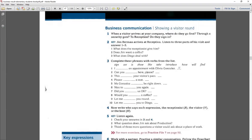Can you sign here, please? Sign here, please. Who's talking here? The receptionist, very good. So we put R here, the receptionist. Number three, this usually is followed by is or will or was. So we have is here. This is, because it's singular, this is for near things. This is your visitor's pass.